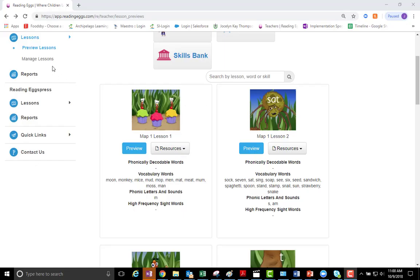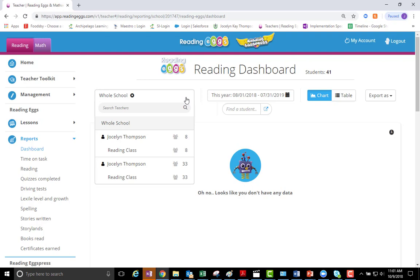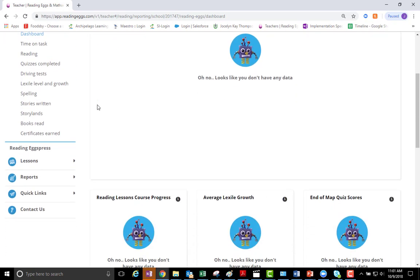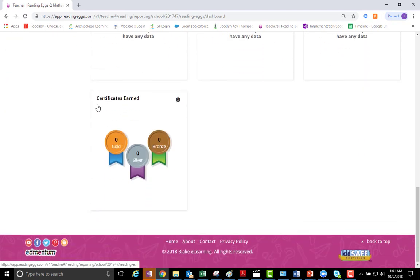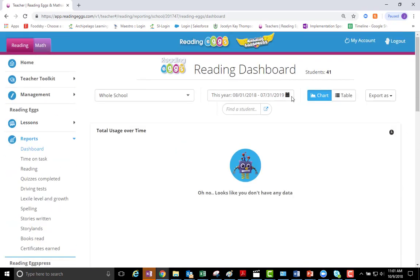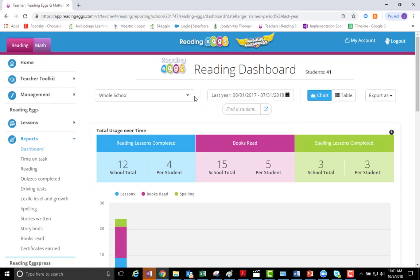Now, the last thing I do want to show you is our reporting dashboard, and you'll have to forgive me, my reporting dashboard looks a little bit bare because I cannot show you real data due to FERPA, which is totally fine. I wouldn't want to share real student data with you anyway, but I personally haven't gone in and done a lot. So as a subscription coordinator, you'll be able to see this dashboard for the whole school, and you'll see it just says no data. I am going to change this to last year just so that I can show you a few things.